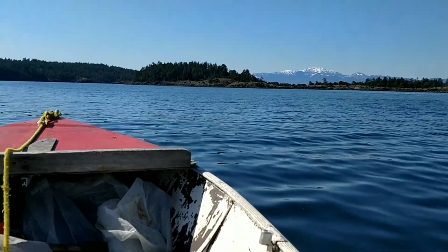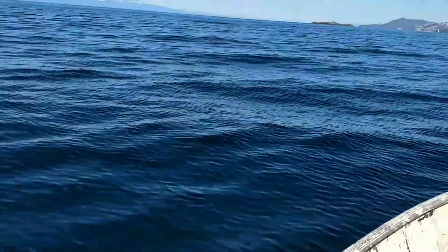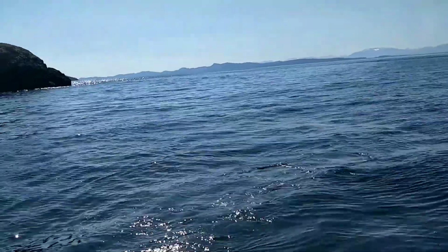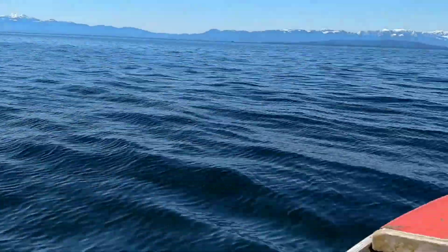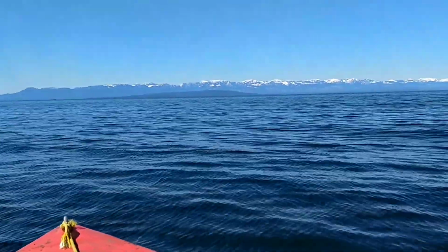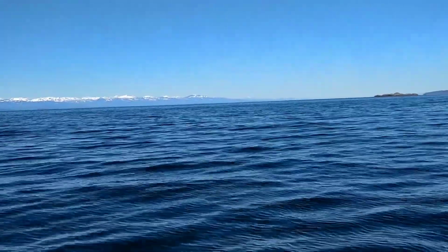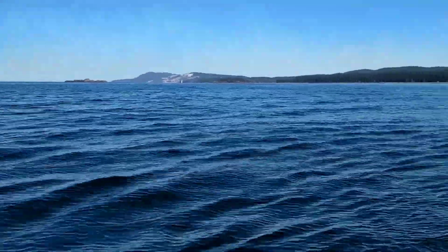All right, here we go. Okay, this is as far as I'm going to go up this way, I think. That's where we just came from, back there. So I'm going to turn around and start going with the waves back towards the sun. Got some enemy shipping out here. It's Hornby Island and Denman Island over there. Mount Washington ski hill there, probably shut down. And there's the mine on Texada Island.